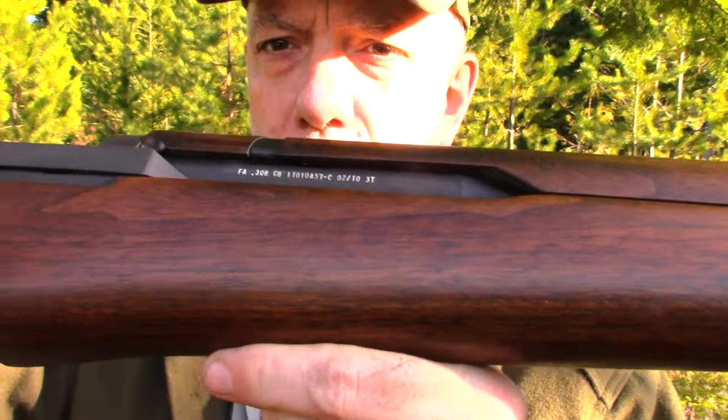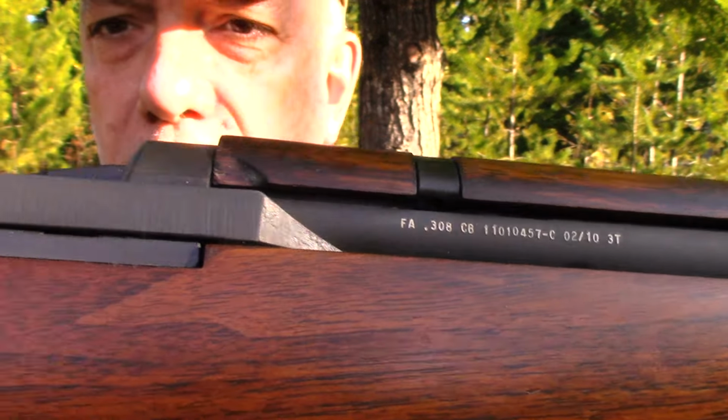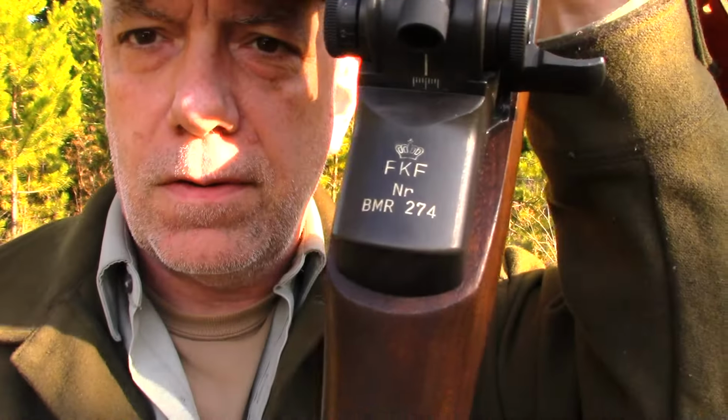Here is just a little scan. You can see the walnut Dupage stock, and the Criterion roll script for the barrel. It's rifle 274, and just look at the beautiful phosphate on there.